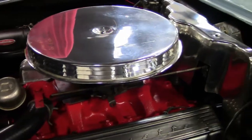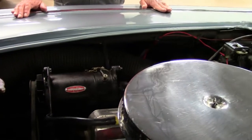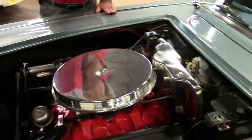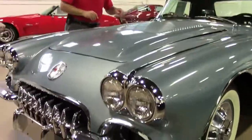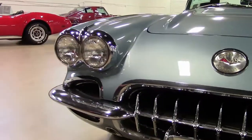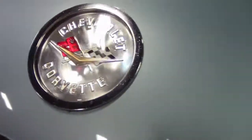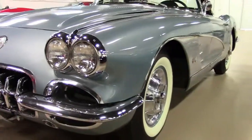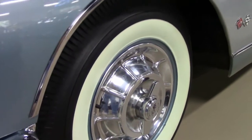If you'll notice, it's still using the old generator, not an alternator, which was what the car's used in this day and age. It does have the AM Wonderbar radio and a heater, which was an option that this car has. This was the last year of the dual headlights. And again, the more chrome on this 58 than any other of the C1 Corvettes. It does have the large whitewall tires, which in that day and time, they all had them. The top looks fairly new, still has the tag on it.